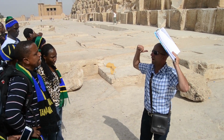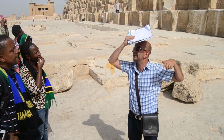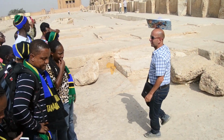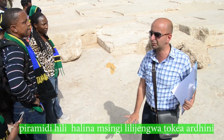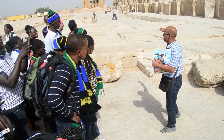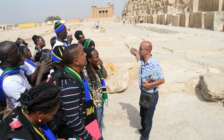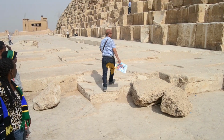Actually, they got the blocks of this pyramid from the place of the second pyramid, which was built later on by the son of this king. As we can see, this is a limestone plateau where you are standing. This pyramid has no foundation. It was built straight on the bedrock. So they leveled the bedrock, and then they built this loop ramp that goes around the four sides of the pyramid to push these blocks up. Let me show you how big the blocks are that I'm talking about.